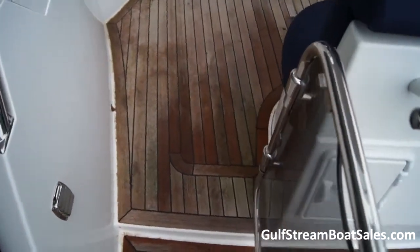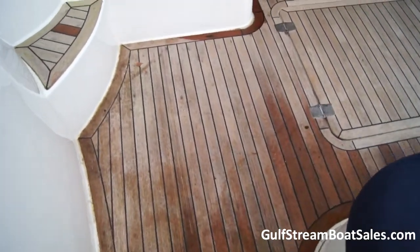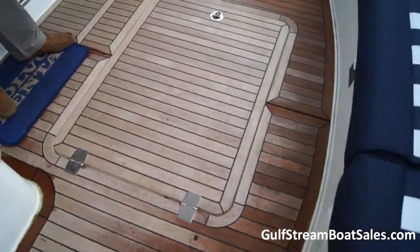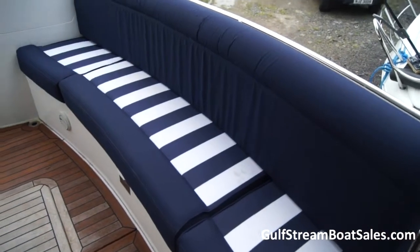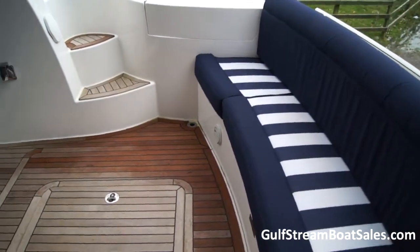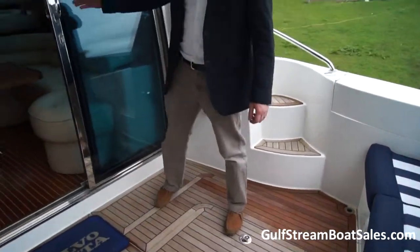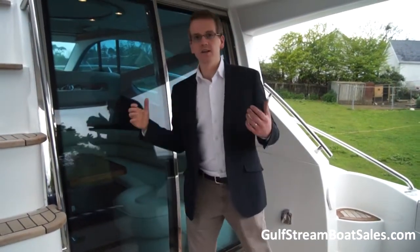It's a nice wide transom gate and gives easy access into a huge cockpit area here. Really nice size. We've got a full width bench seat across the back in factory upholstered finish there, and we've got a sliding glass entry door into the cabin. Again, it's a nice solid heavy feeling unit.